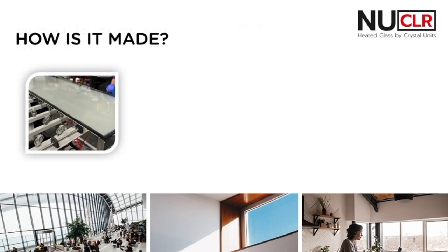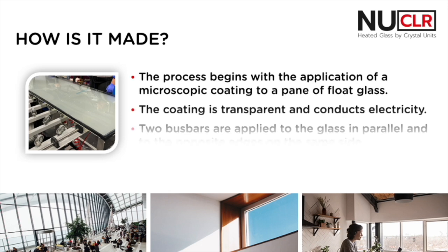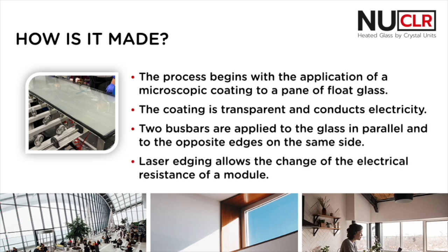The manufacturing process begins with the application of a microscopic tin dioxide coating to a pane of float glass. This coating is transparent and conducts electricity. Then, 2 bus bars are applied to the glass in parallel and to opposing edges on the same side of the glass pane. An electric current flows across the stannous oxide coating from one bus bar to the other. The electrical resistance of the coating produces heat energy, which radiates from the glass.